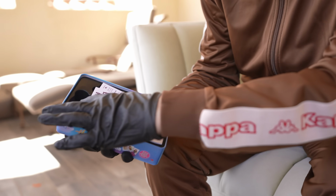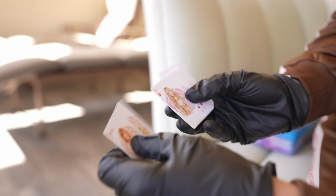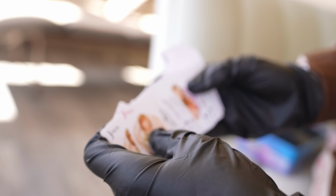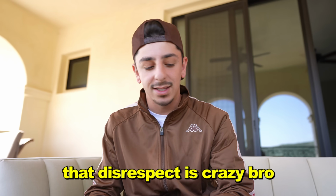All right, this is it, the Popstar card game. Don't get me wrong, Hannah Montana was literally my biggest crush of all time, but this product is deadly, bro. I never even heard about these cards when I was a huge Hannah Montana fan. We got Jackson as the choker, Hannah, Lily, and then wait, where's Rico? Where's my twin? Bro, he better be in this game. They didn't put Rico from Hannah Montana as if he wasn't an important character? That disrespect is crazy, bro.